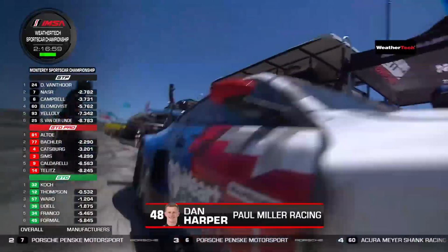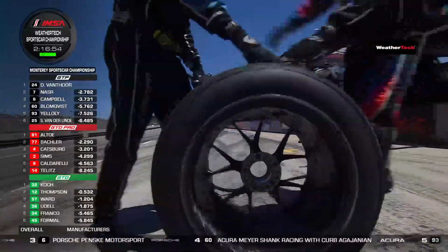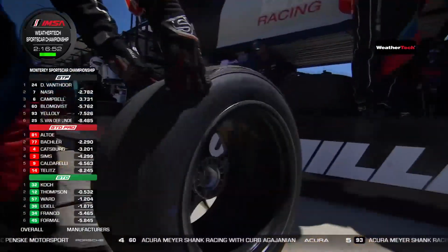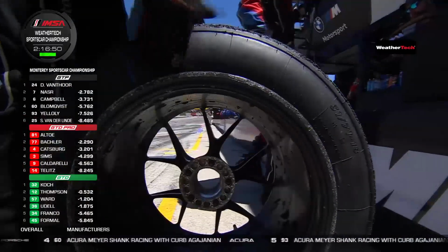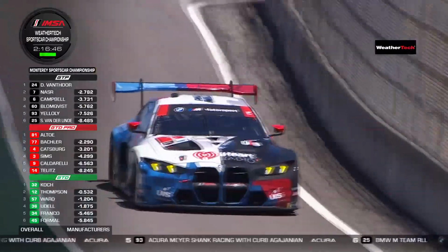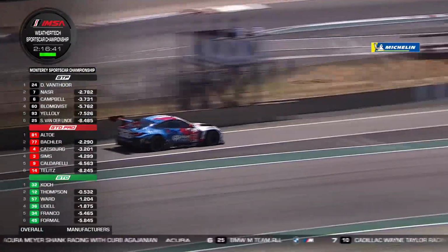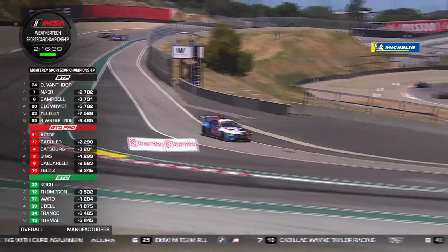Car is down. That's super early. I presume that was to take that. Oh no, that might have been a damaged tyre. They're having a good look at the rim from the right rear of Madison Snow's car. They have removed the extra aerodynamic accoutrement from the front end.